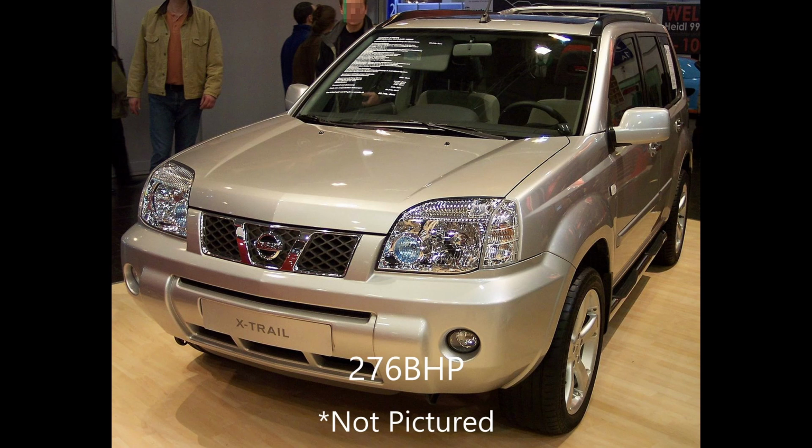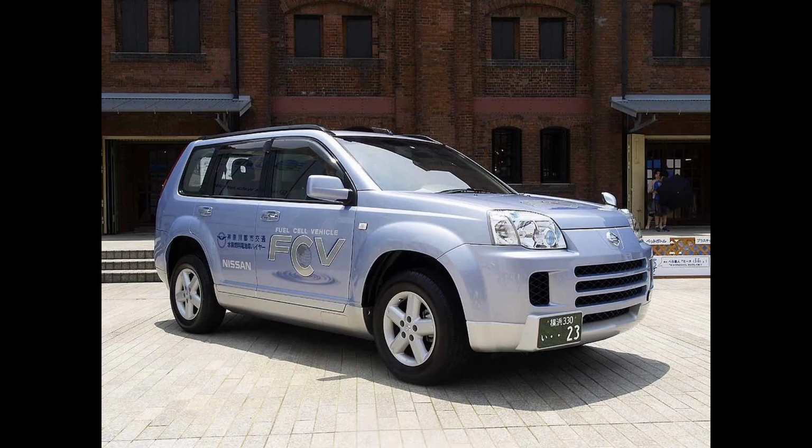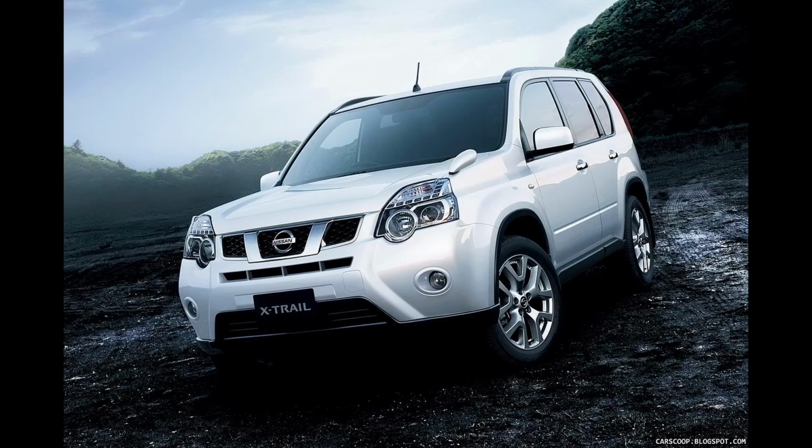The other, which is monumental in my opinion, is the X-Trail FCV. It was fitted with a hydrogen fuel cell, essentially an electric vehicle with its own generator. Best part is that the only byproduct of generating that electricity is water. Amazing. In 2008, the second generation arrived on our shores.